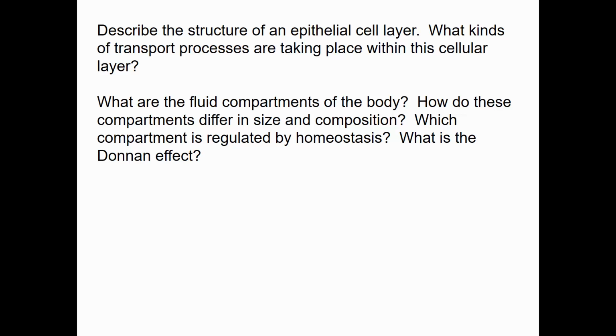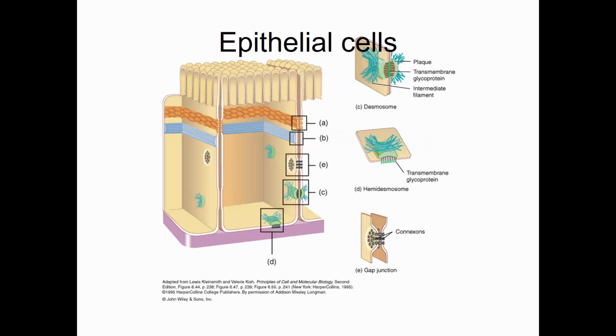We're also going to talk about fluid compartments that are lined by epithelial cells and compare them. What's going on with the plasma versus the interstitial fluid versus intracellularly. We'll come right back to homeostasis, and finally we want to talk about something called the Donnan effect.